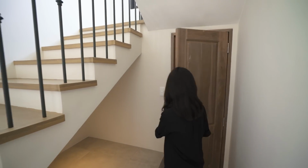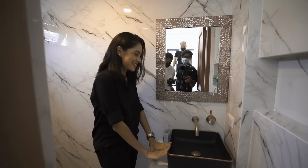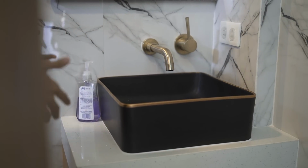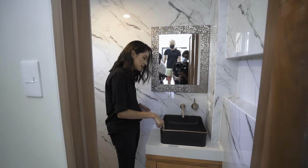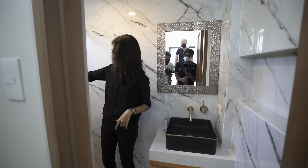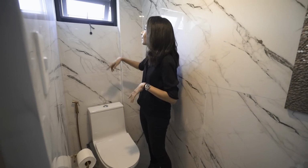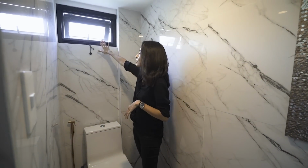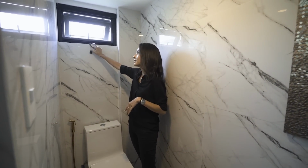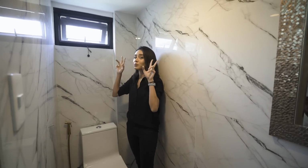So 2 steps down, we have here a guest powder room. Isn't this sink so cute? So it's a square matte black sink with gilded edges. Well, it's not really gilded, it just looks gilded. And then you've got your brass fixtures. And then your water closet over here with, again, a brass bidet. Comment down below if you love bidets, I do. You also have a window over here, an awning window, which still has a screen. So that's really nice. So kahit na maliit lang yung bintana, hindi nila pinabayaan. Because still, right? Every window needs a screen.